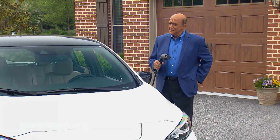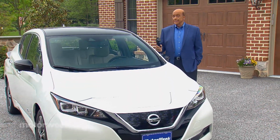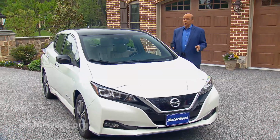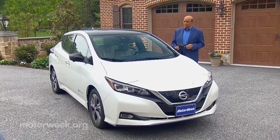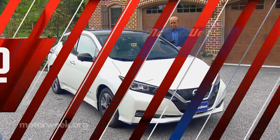It's hard to go a day without seeing some type of new plug-in vehicle on the road, but that wasn't the case when the Nissan Leaf arrived for 2011. Since then, they've sold close to 400,000 of them and helped usher in a whole new wave of electrified vehicles from just about every brand. But staying on top will take a plus effort.